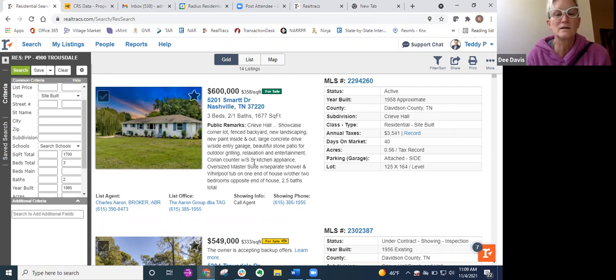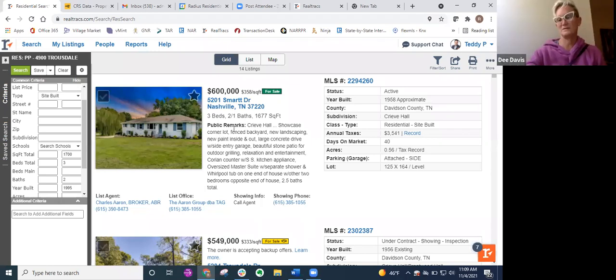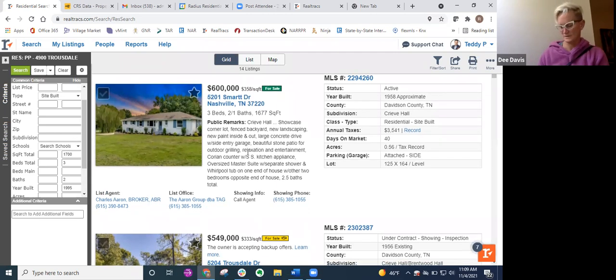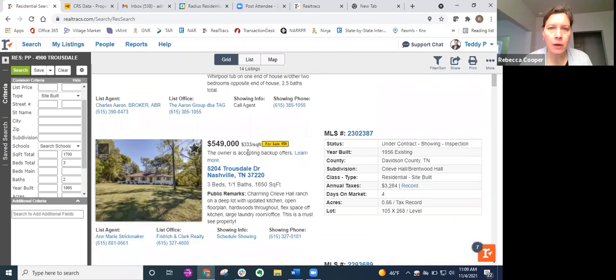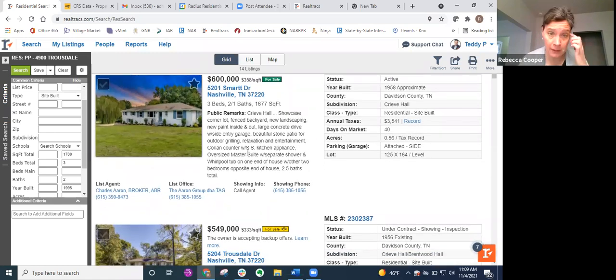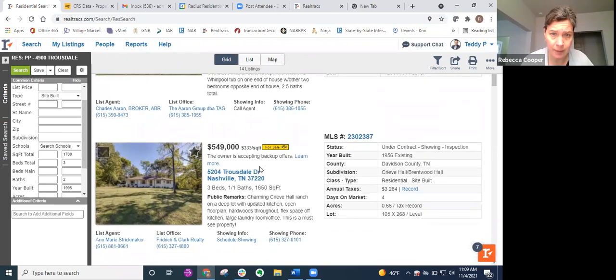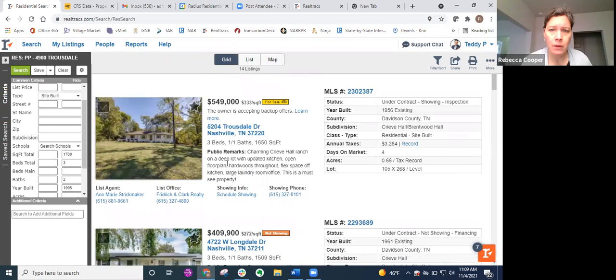So that has a lot of bathrooms. It does have a lot of bathrooms. Showcase corner lot. I think you need to steal that. Showcase corner lot. What does that even mean? Okay, showcase. So we may want to consider dropping down the bathrooms, or pull that one out. Well, it's active anyway, but it is competition out there. All right, 3 beds, 1.5 baths. That's interesting. Cute.